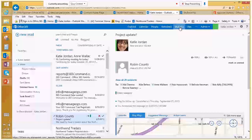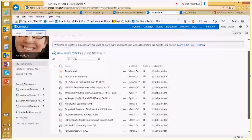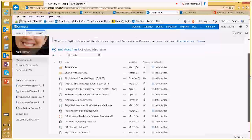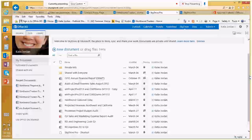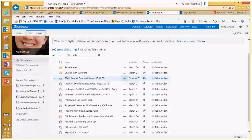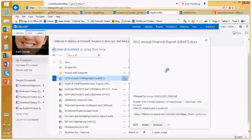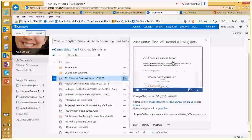And SkyDrive Pro, if you wish, is our site that allows users to manage their documents. It becomes their file share on steroids, number one. We provide out of the box 25 gigabytes per user automatically. And you can increase this, by the way, if you need to. So in this environment here, I can actually come in, look at my document. If I click on the epsilon, it will actually launch Office Web Apps, or in this case, Word Web App.